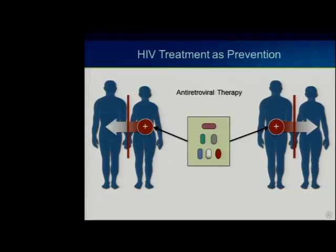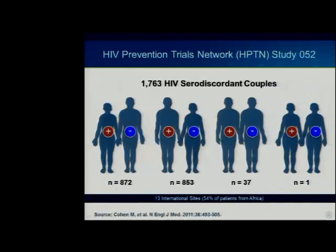Now, the last issue to address, why we're giving therapy earlier, and probably the most important, is the concept of HIV treatment as prevention. The notion here is that you take people who have HIV, you're going to treat them for their health benefit, but also what happens in terms of their risk of transmitting to their partners or other individuals if they are on antiretroviral therapy. In this landmark study, called the HPTN 052 study, they looked at heterosexual discordant couples, meaning one person in the couple had HIV, the other did not. This was mainly heterosexual couples, with a few gay couples, at 13 international sites, with more than 50% of people in Africa.